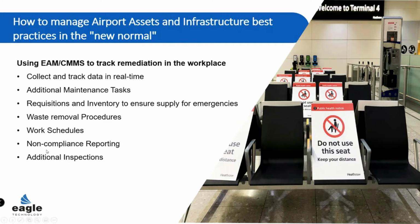This next point goes back to what we were talking about a little bit on the last slide, the compliance reporting. And again, with all the new rules that came online, this was vital during the last year and a half or so. And we could also do any other additional inspections that you may need to come up with. If there is a daily walkthrough, for example, where you walk through a terminal and just do a visual inspection, that can actually be, and should actually be, recorded in a CMMS system as well.